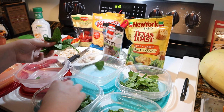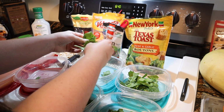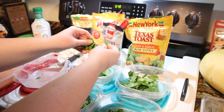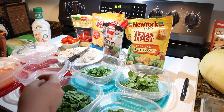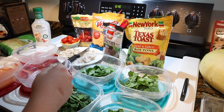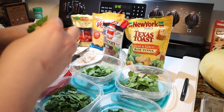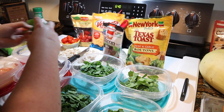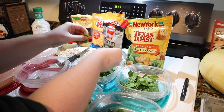So normally I wouldn't have to do this. I like to get baby spinach so that it's already in small edible pieces. The regular spinach is really big, but if you guys are anything like me in your city, then the grocery stores are probably out of stock on a lot of stuff. So this is what we're working with. I'm just breaking it down so that it is easy to eat in a salad, because a lot of the leaves are like this big, and I just don't like biting into a salad with a giant leaf sticking out of it. So I'm going to hand shred, I guess you could call it, some of this spinach to make it a little more doable.